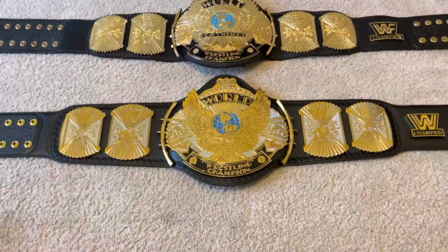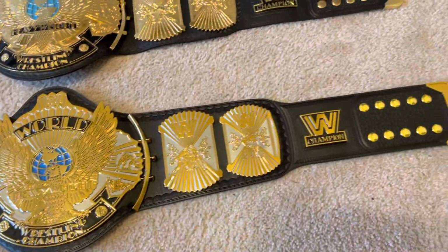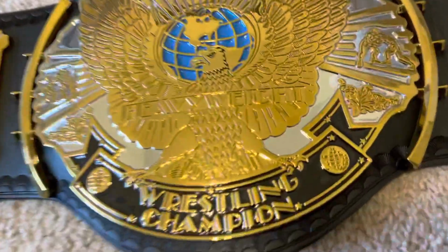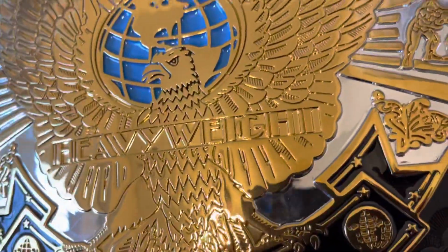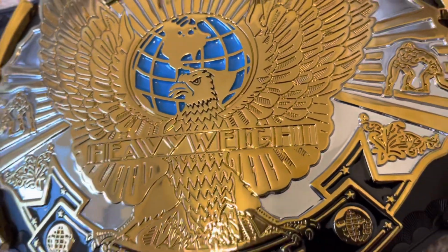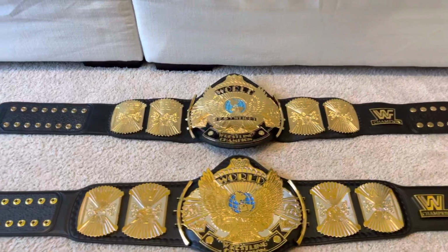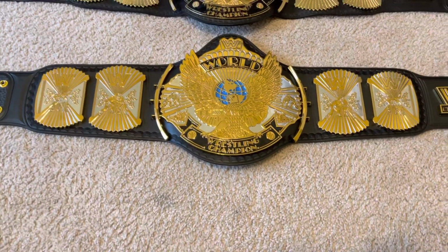Obviously, the belt on the bottom is the dual-plated Winged Eagle. I did a review on this, got it a couple days after it came out. Famously known for the heavy Y. It doesn't have a T at the end, it's got an I instead. So I said in the last video, WWE Shop's actually going to be sending me a replacement for free and letting me keep this one, which is awesome. So I'm really glad I picked it up.